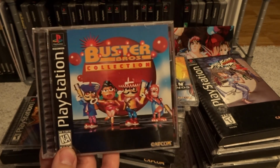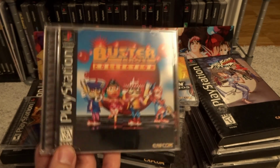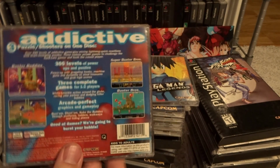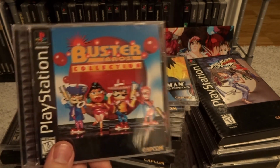This one's pretty easy to get in the US, but for some reason the Japanese version of this collection is very expensive, so it's actually one of those weird cases where the US version is easier to find and less expensive than the Japanese release. But if you like quick arcade-y action puzzle type games, I can highly recommend this, and I think it's really cool that they did put this out in the US.